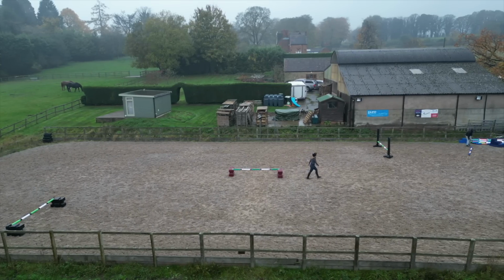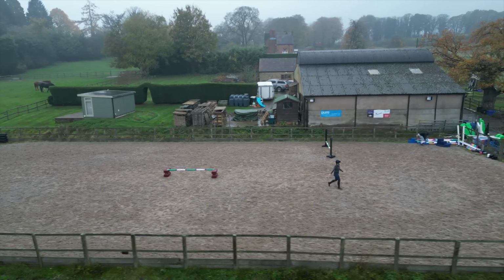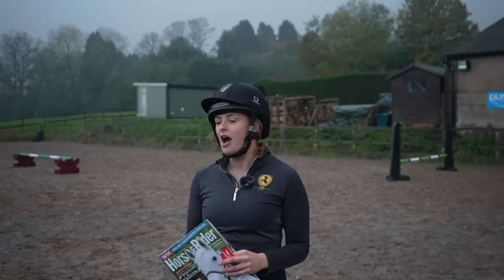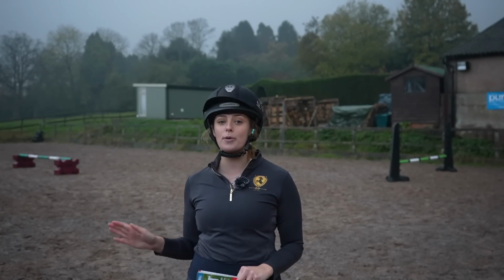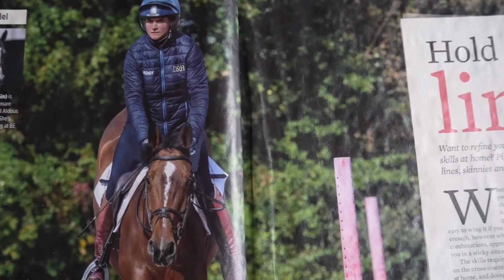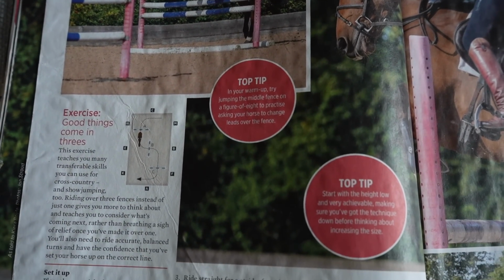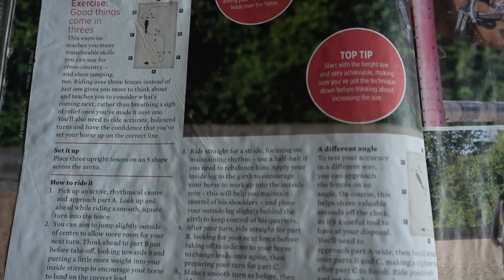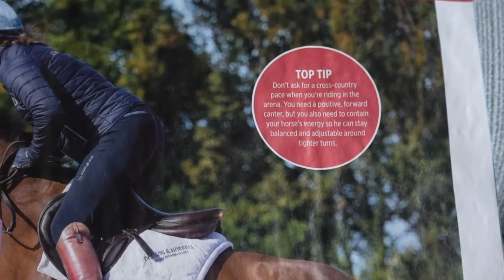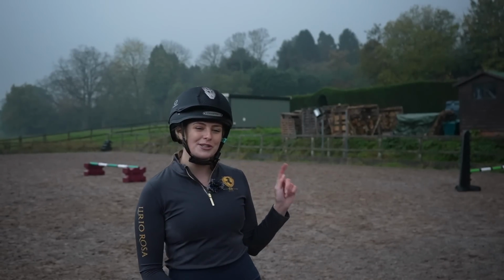It's all about doing very angled lines, trying to hold your line, working on that cross-country technique. I have kept the jumps super duper low because this is all about the technical way of riding rather than jumping big, which is like what I like to work on my training at home. So I'm going to be using Dee Dee for this. I think I've chosen the right exercise for her because she's my most experienced horse.